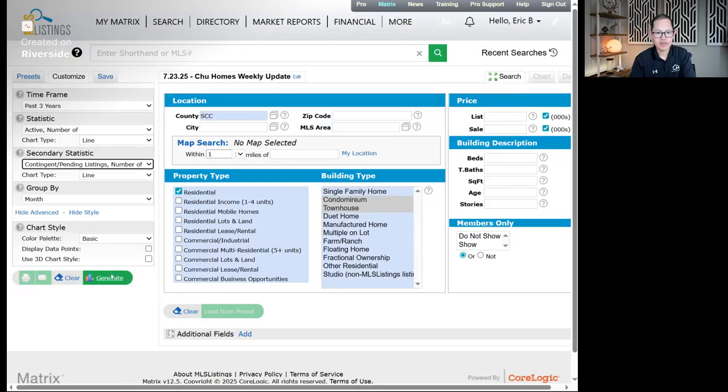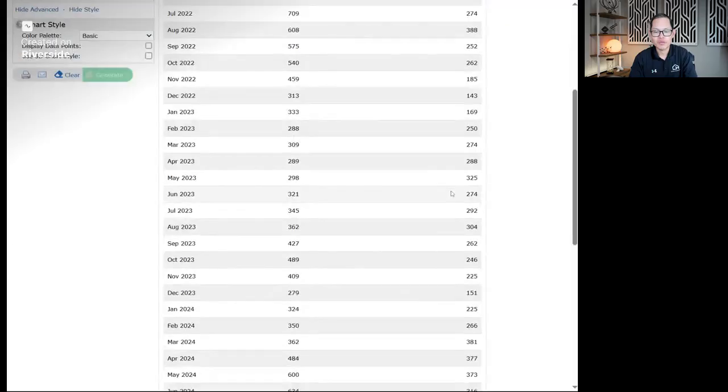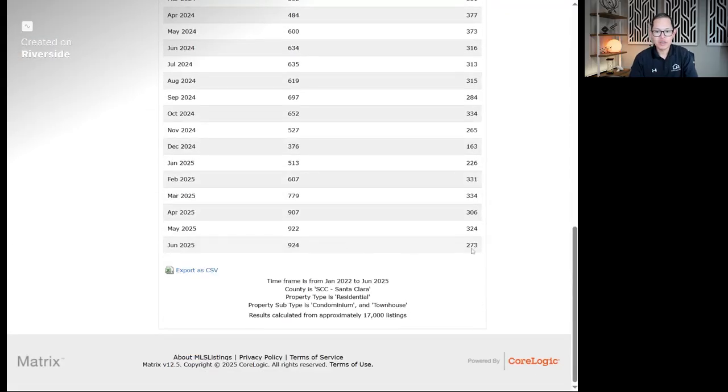So first will be the number active available for sale and the number of pending. So look at this huge gap here, right, between the number of active and the numbers that have sold. It's kind of like what I was telling you, the difference between the whole county and Campbell itself. So we're looking at 273 that got into contract, they got the offer accepted, and 900 available. So for condos and townhouses overall in the county, buyers have a lot of choice, right? So you can see here last year it was much closer, right? It was only 376 versus 163, but now it's 273 pending and 900 available.